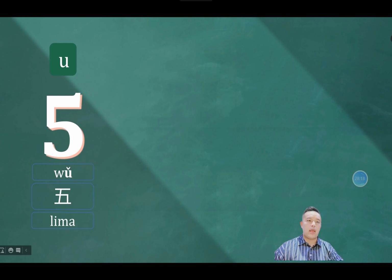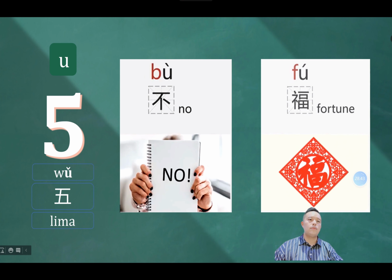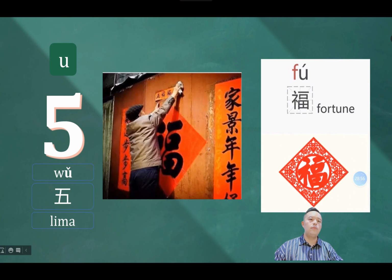Okay. So what's the word lima in Chinese? Yes, it's written on the left side. Wu. You can see it in the word when you are going to refuse someone. Bu. And you may see it in the word fortune. Fu. Fu is something that Chinese people usually put up in front of their doors and windows during the Spring Festival. In Spring Festival, you will see Fu everywhere in every house.